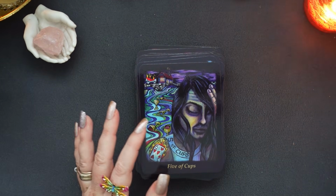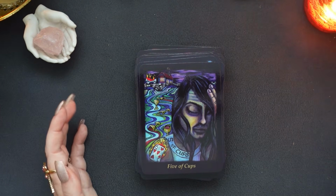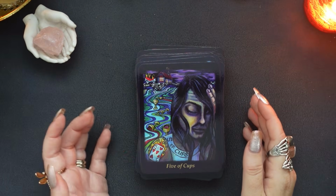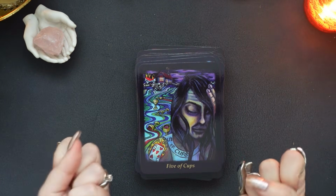This one is the Bonfire Tarot, and as I said, absolutely fantastic. I have 3 editions of this deck, including the Indian one. It is an amazing deck, so very fiery, very strong, very powerful.